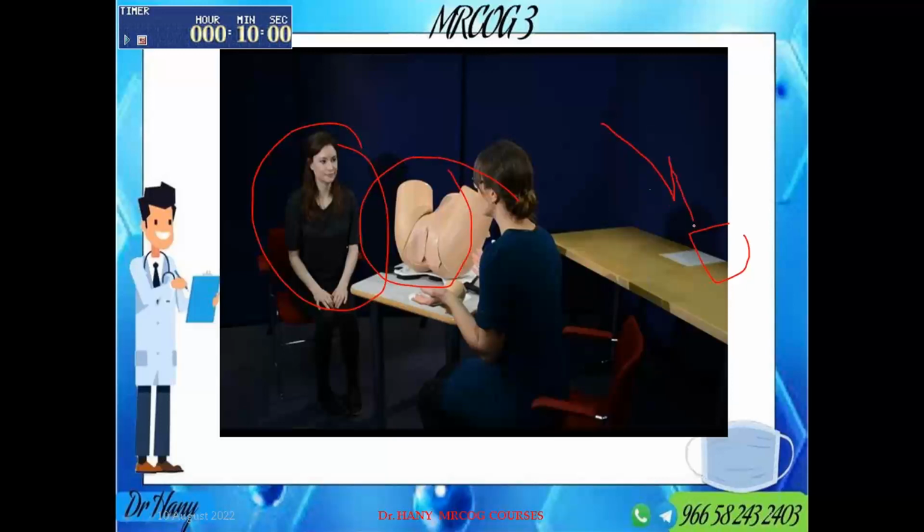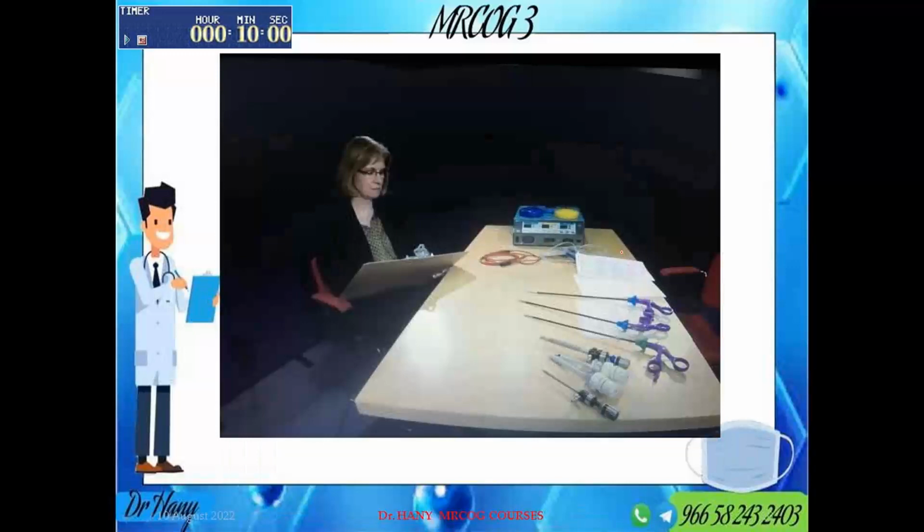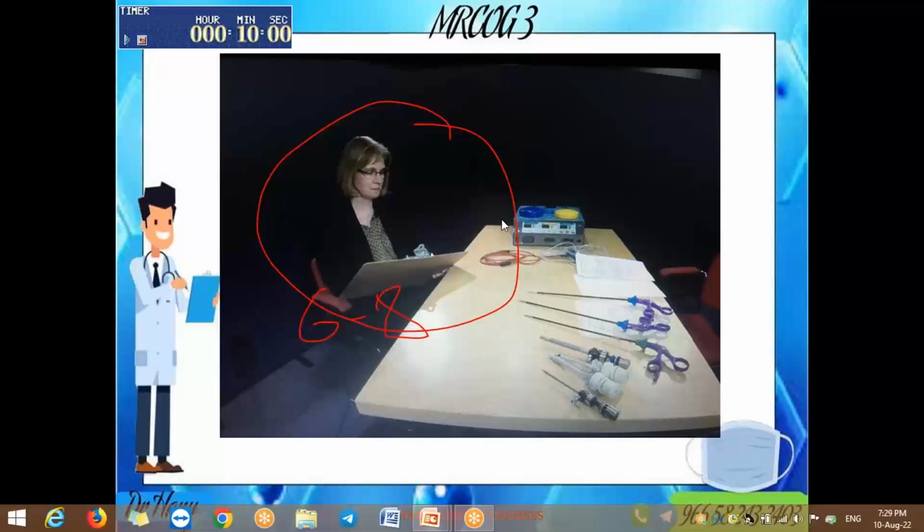How many marks in his hand? 6 to 8 marks, 3 to 4 domains, each domain 0, 1, or 2. In the structured discussion, you will enter with only one person inside, which is the MRCOG examiner. Also, he has 6 to 8 marks maximum. It is not a risky station, so I can perform well.